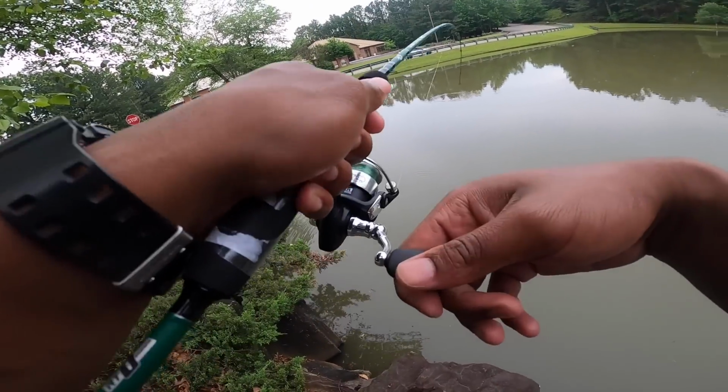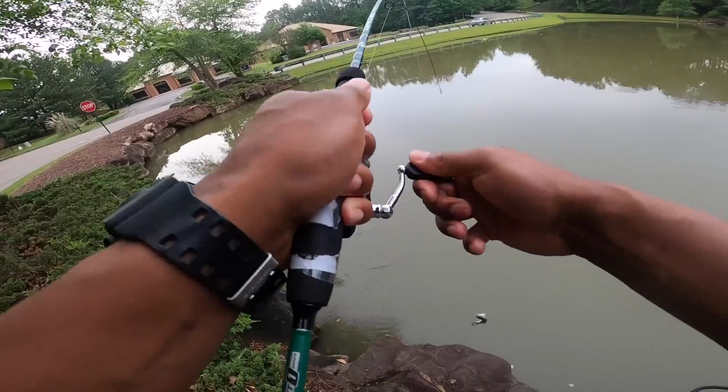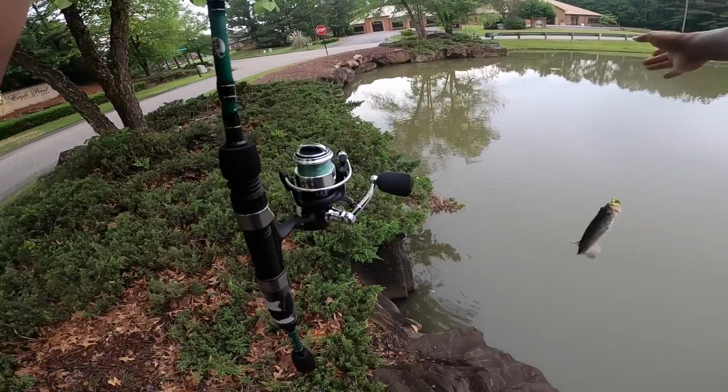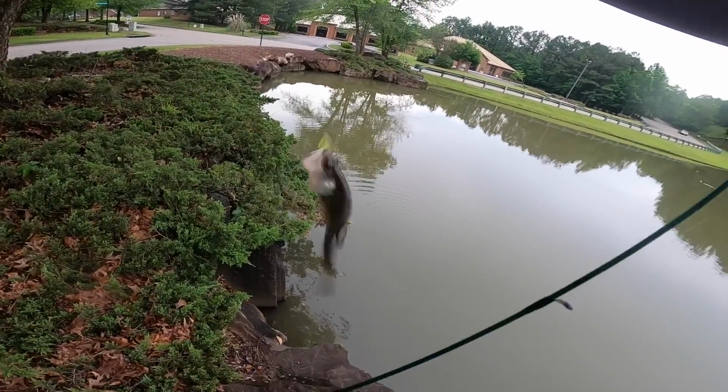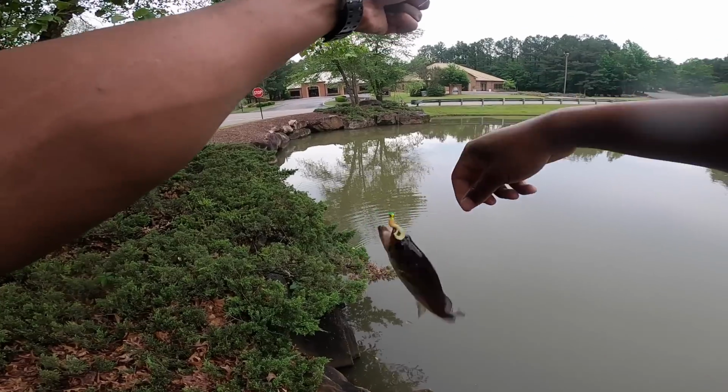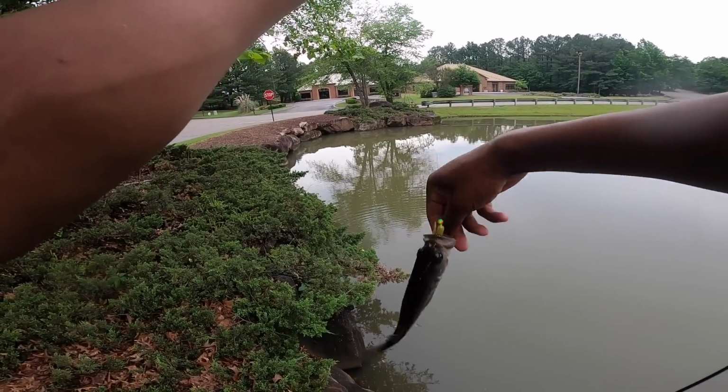Oh, there we go. There's something. Oh, that's a good little bass. There we go. That's a better bass. Let's go. Dude, chill. Gotcha.